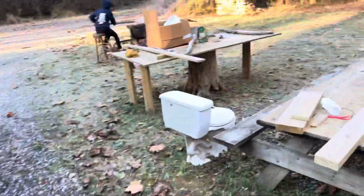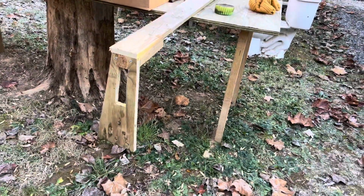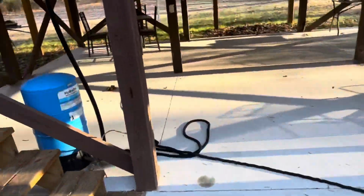And in case that old stir breaks, I made one last night with some wood that I had laying around. It's not perfect, but it's gonna work. It's sturdy. It's got 2.5-inch screws in it, so it'll work.